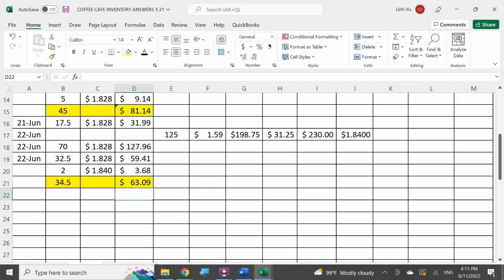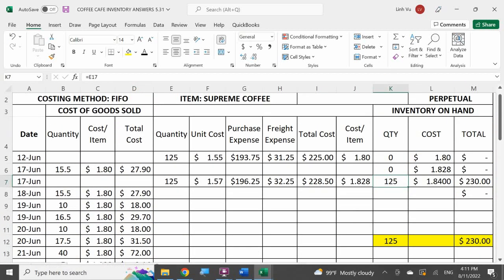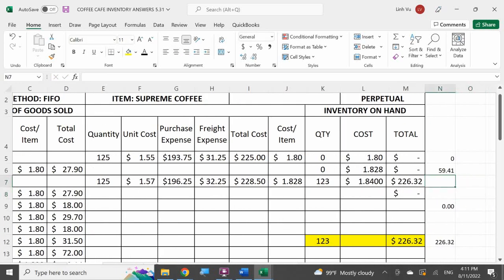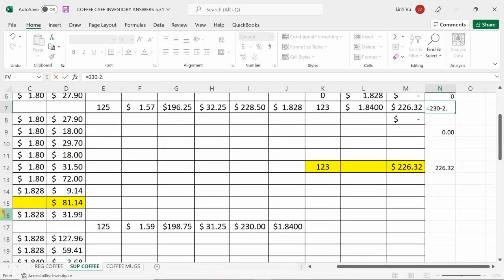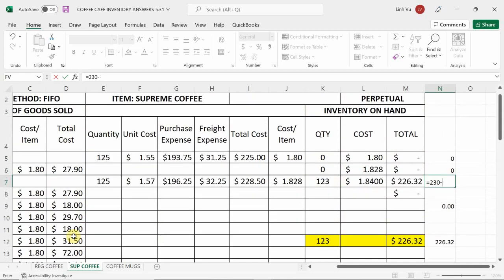Okay. So let's go ahead and update that batch of inventory there. So we got to get rid of 2 pounds at $3.68. So 125 minus 2 gives you 123. Let's see. Okay, so in this case, right, that becomes 0. We started out with 230, minus, oh sorry, 3.68. Should give me 226.32. Okay, good. No split penny going on there.